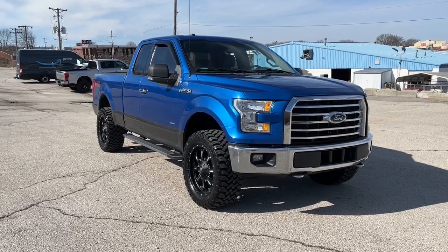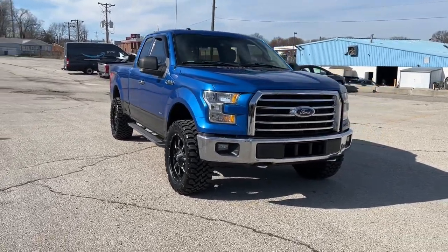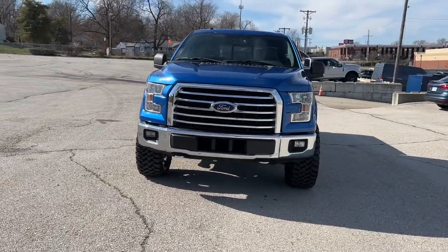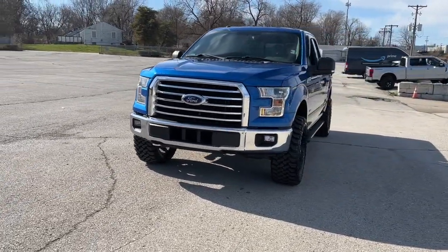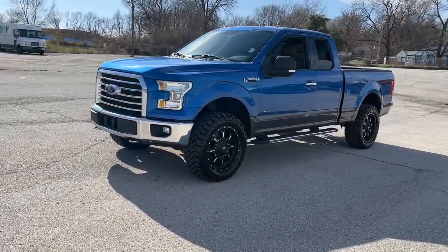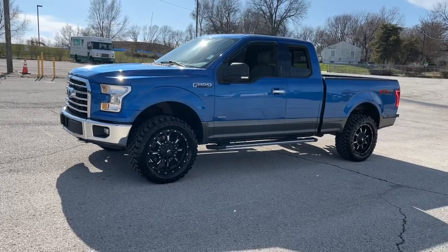Hop into the 2015 Ford F-150. This vehicle still has fewer than 150,000 miles on the clock, so it won't last long. This rugged F-150 is ready for work, off-roading, or a little R&R.